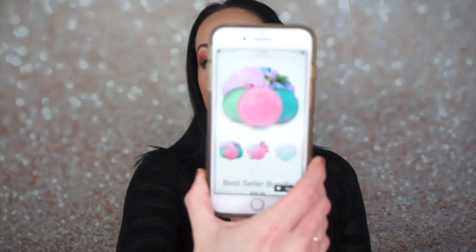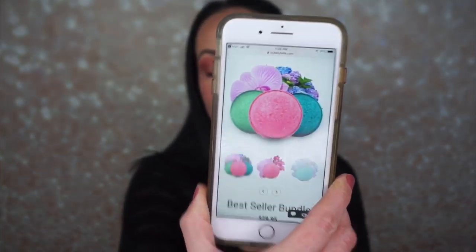They have a bundle of three bath bombs that are $29.95, where you can get different kinds of bath bombs. And then they have these single bath bombs that are just regular bath bombs with the rings in them as well, and those are $13.97. So you can buy one at a time, or you can buy a little bundle, or you can buy a bunch of them. They're fragranced by essential oils, and they say they're 6 ounce bath bombs.